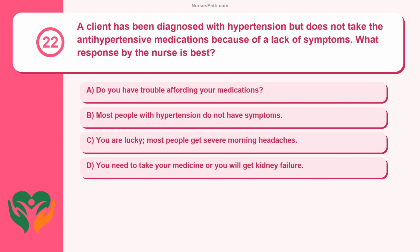Question 22. A client has been diagnosed with hypertension but does not take the antihypertensive medications because of a lack of symptoms. What response by the nurse is best? A. Do you have trouble affording your medications? B. Most people with hypertension do not have symptoms. C. You are lucky, most people get severe morning headaches. D. You need to take your medicine or you will get kidney failure.